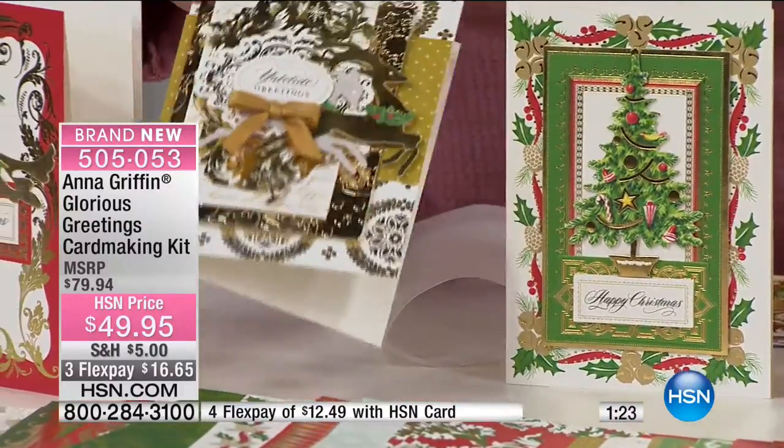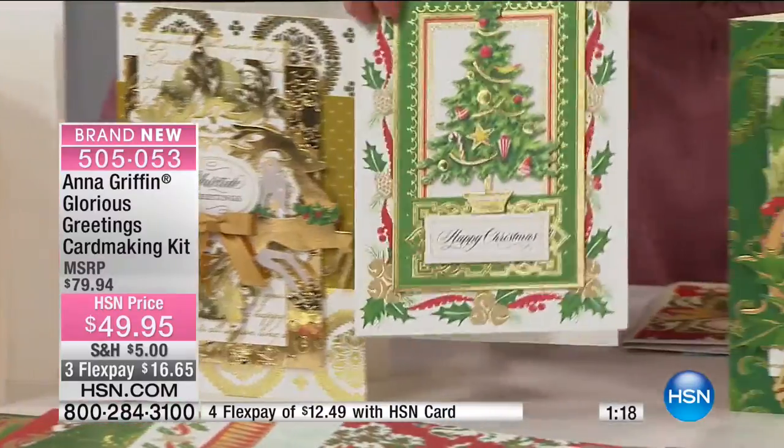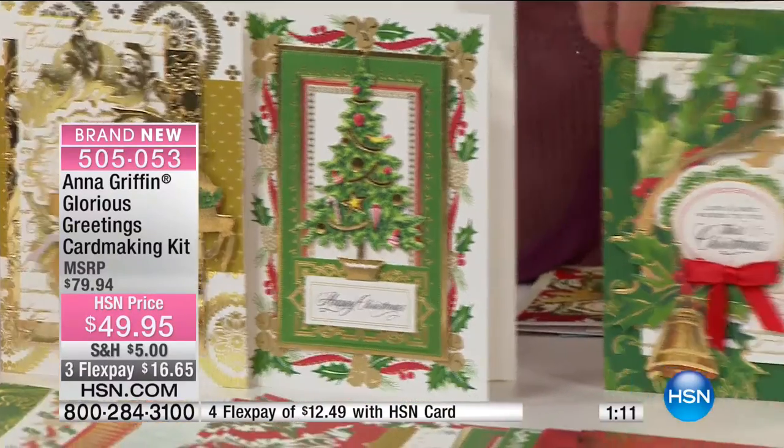You can do all gold colors. You can mix all the colors. It just really depends on what you want to do. And you can use the sentiments or not and make it very kind of a holiday. Look at that. Look how pretty that is. And there's so many different ways you can go.